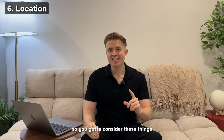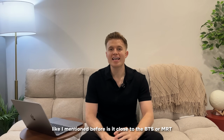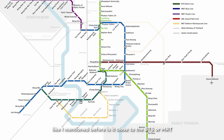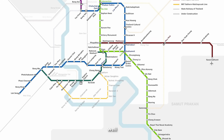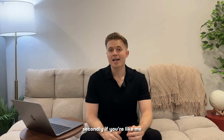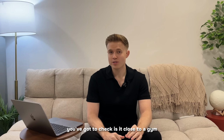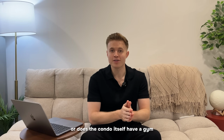So you've got to consider these things when choosing a condo here in Thailand. Firstly, like I mentioned before, is it close to the BTS or MRT? You've got to check that. And if not, well, you can easily use bike taxis to get around the city. Secondly, if you're like me and you love to work out or go to the gym, you've got to check, is it close to a gym or does the condo itself have a gym?